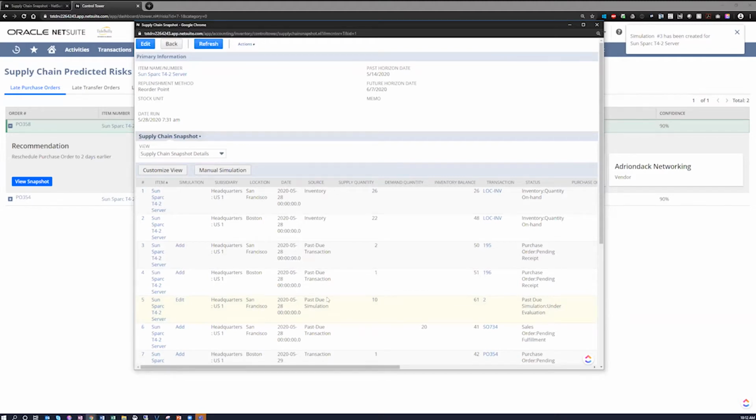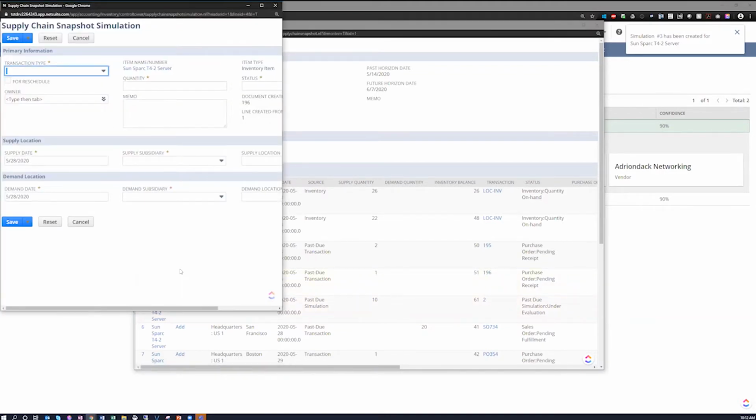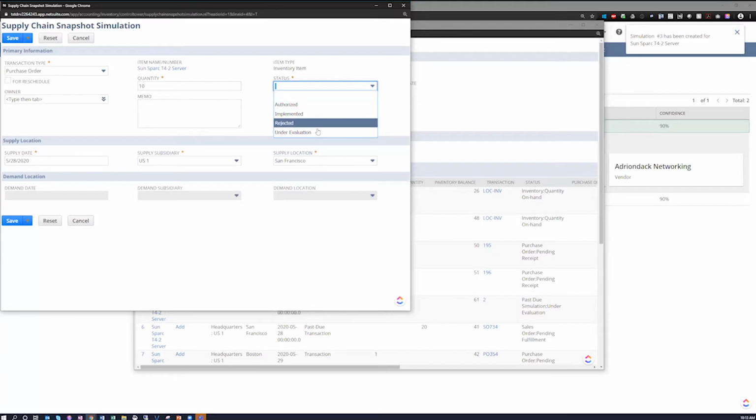As you can see, when I click Add here, there is additional simulations that we may create to evaluate these what-if scenarios. For instance, if I were to add a simulated purchase order with a quantity of 10, and select my subsidiary and location, I can then add this simulation to my snapshot to anticipate what will happen based on this purchase order being received on this date. I can also use the status field to manage the simulation depending on if it's under evaluation, is something that's been authorized, implemented, or rejected.